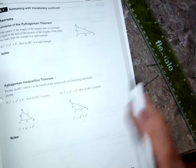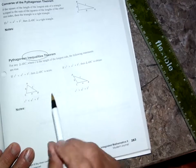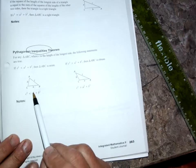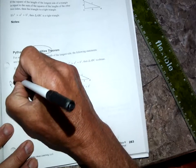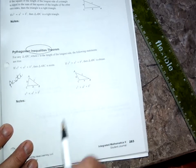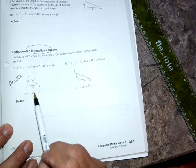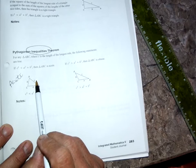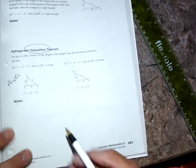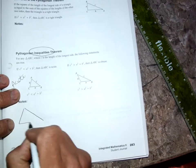So let's keep going. Hopefully you guys know how to use Pythagoras theorem, but let's take a look. Now, the inequality theorem basically says this. If, now that doesn't look like a right triangle. No way, that's an acute triangle. It's an acute triangle because all the angles are less than 90. Well, if a squared plus b squared is less than c squared, then it's going to be an acute triangle, okay?